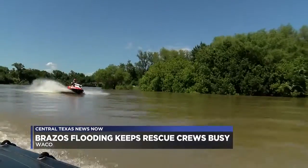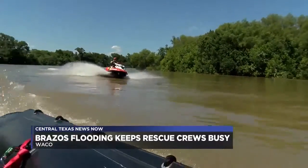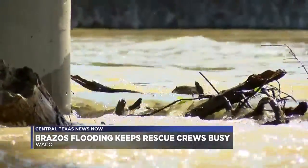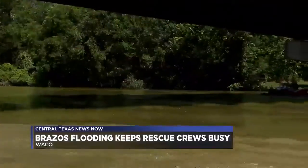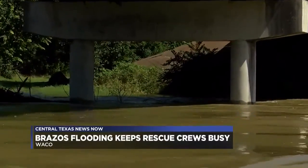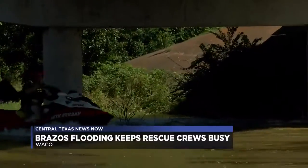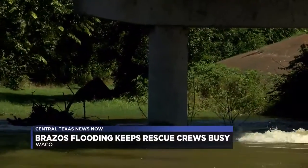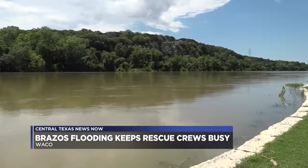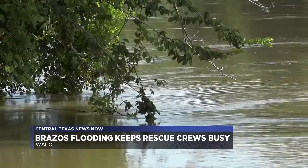He says people who try to swim in the flooded river or fall out of a boat could easily end up pinned to debris and unable to free themselves. And depending on how strong the current is, if somebody's floating down, they get pinned up against there, they can go underneath and they can actually hold them under, and they can't get out because there's so much debris. Cabot says that also played a part in the department's most infamous rescue to date.